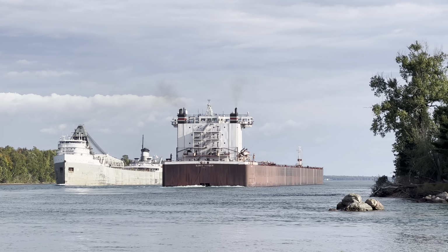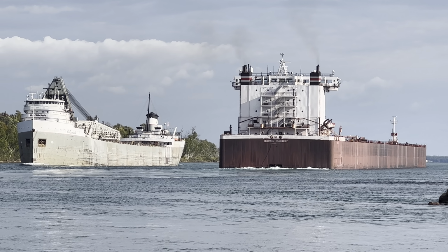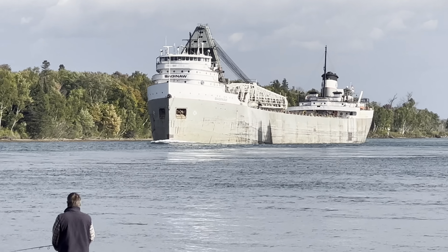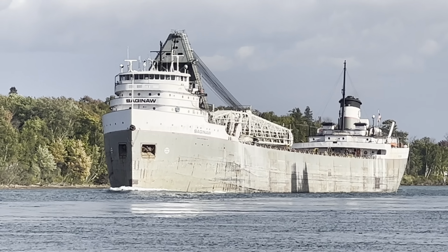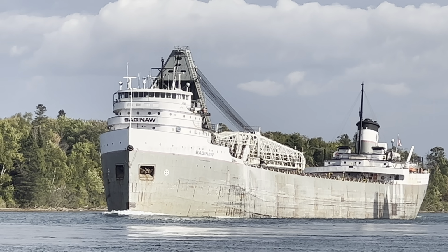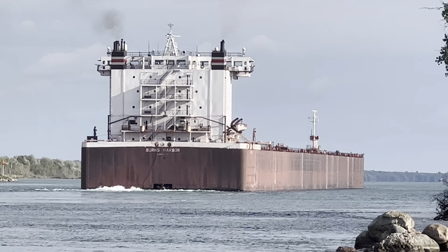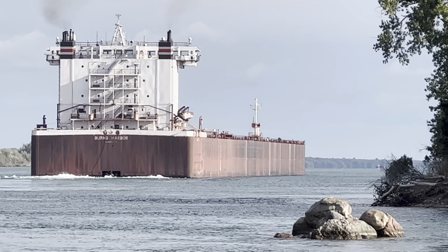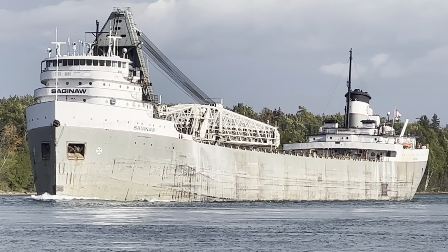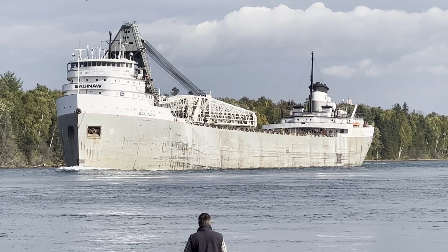Very cool. There goes the Burns. Safe sailing to everybody on board there. They'll be back up in a few days. All of the 1,000-footers are regular visitors here in Sault Ste. Marie. They load up above and then bring to ports down below.